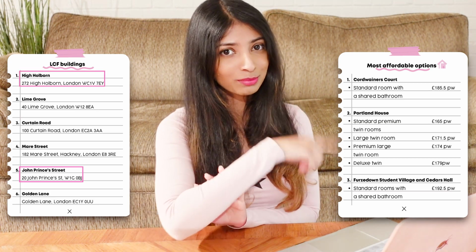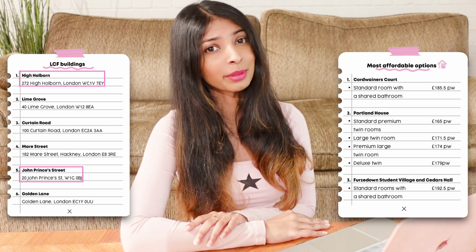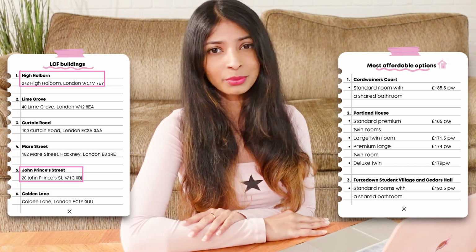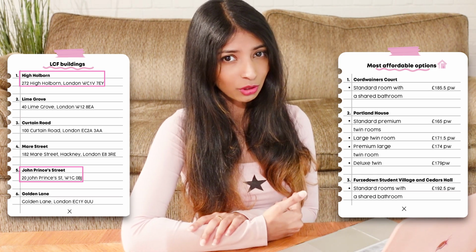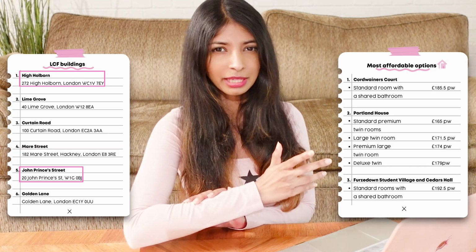And all these affordable options were about 4 to 8 miles away, meaning that I would have to take a bus ride of about 30 to 40 minutes one way. And that to me was a waste of time. So it's totally up to your preference, but in my case, I chose not to stay at the UAL accommodation mainly because of the distance and to some extent the price.